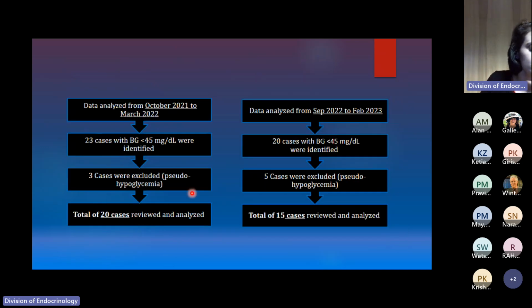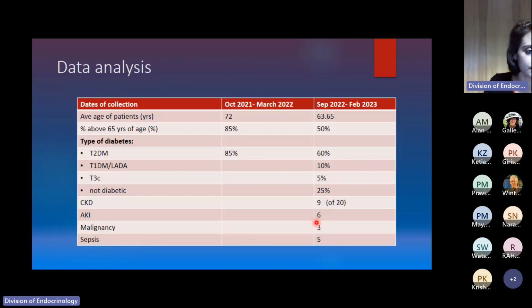month. So part of this was done by my colleague last year, who reviewed the events between October 2021 to March 2022. And I was involved in the data analysis from September 2022 to February 2023. So in the first 6 months, or the initial 6 months, 23 cases were identified. 3 cases were excluded for having pseudo hypoglycemia, and then 20 were left in the end. For us, it was 20 cases were identified, 5 cases were excluded, but a total of 15 cases were reviewed and analyzed.